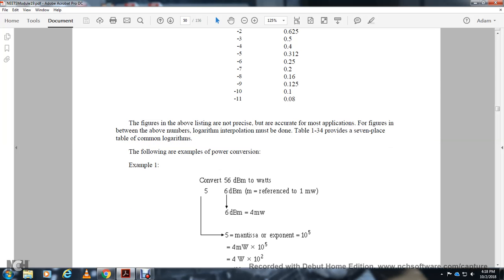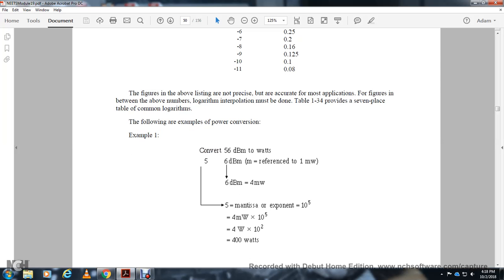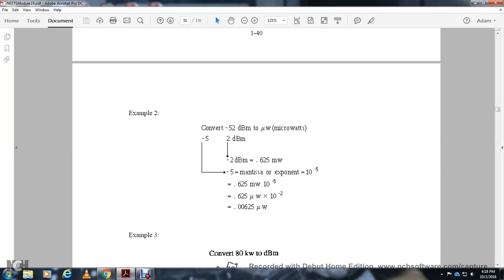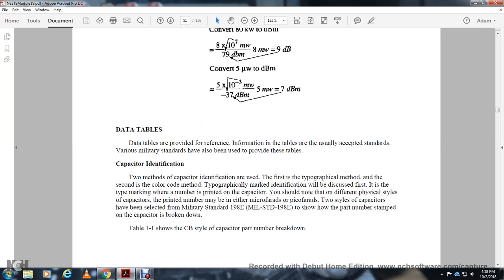Alright, convert the 56 decibels to a ratio. The reference is 1 milliwatt. 5 times 10 to the 5th, 400 watts. And then they show these examples.